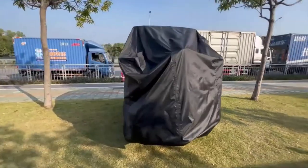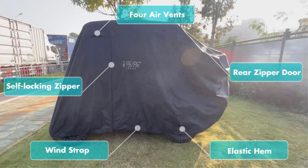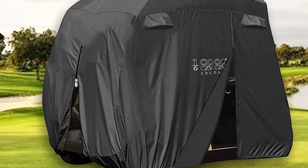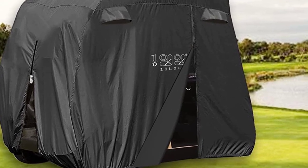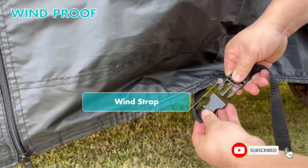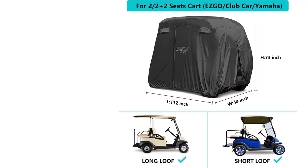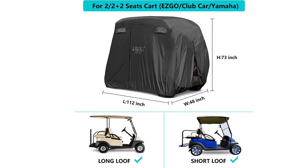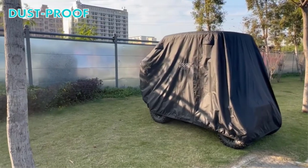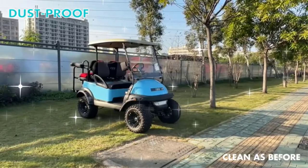It fits most 4-passenger golf carts with extended roofs up to 80 inches, including popular models like Ezgo, Club Car, and Yamaha. Investing in the 10L0L 4-passenger golf cart cover is a smart move for any golf cart owner who wants to keep their cart in top condition. With its durable construction and all-weather protection, this cover is sure to provide long-lasting coverage for your cart. The added features like zipper doors, air vents, and elastic hem make it a top choice for golf cart owners looking for a reliable cover that will keep their cart safe and secure. Don't wait any longer, order your 10L0L 4-passenger golf cart cover today and give your cart the protection it deserves.